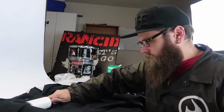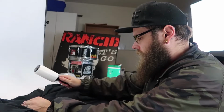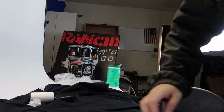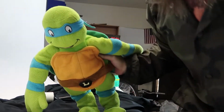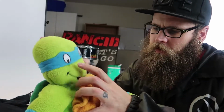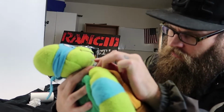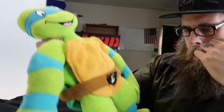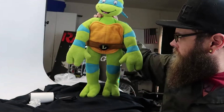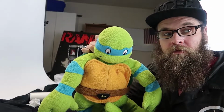So this is my last shirt. Finish this up real quick, and then take all the stuff back to my office. And hold on, show you this one stuffed animal I have down here now. Big Leonardo Ninja Turtle. It's got one little tear right here. Other than that, he's in good condition. Just a little one. How big this guy is though. So let me finish this up and then I'll go show you all the other stuffed animals I just got.